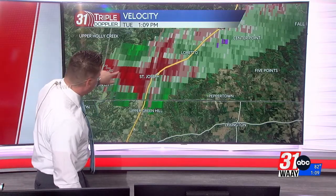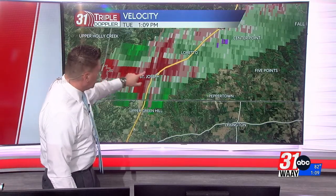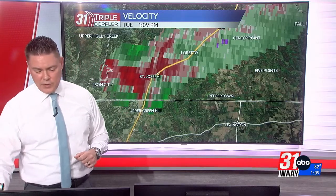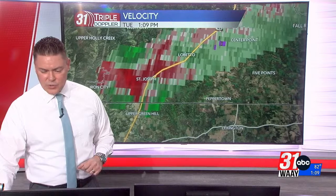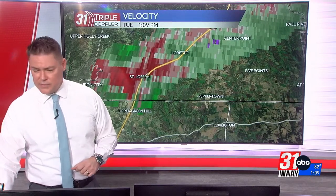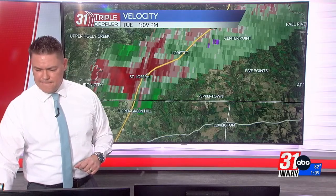So we do have counterclockwise rotation showing up here very close to St. Joseph. So that is why the tornado warning does continue with this storm. Again, it is working its way off to the east. Grace, what's the motion on this? What's the speed?